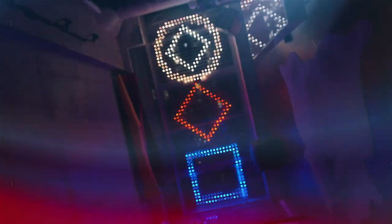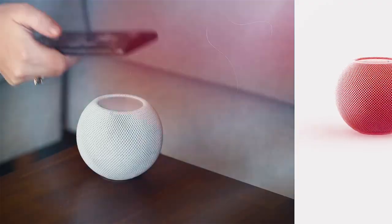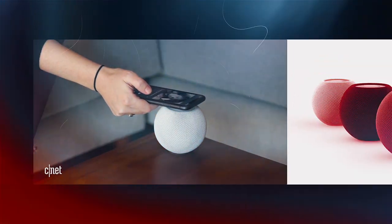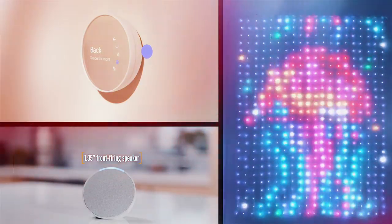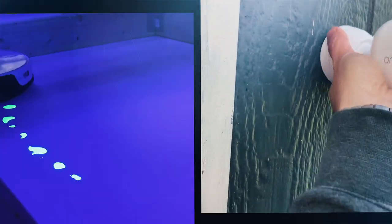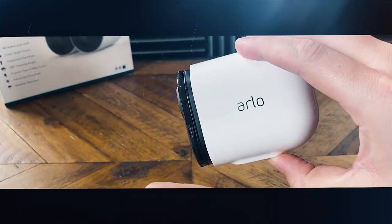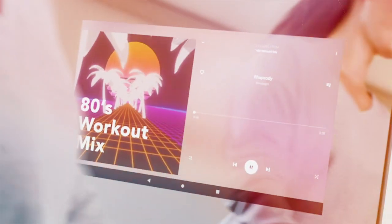Top 10 smart home gadgets to automate your life. Are you tired of fumbling for the light switch in the dark or constantly adjusting your thermostat to get the perfect temperature? If so, it's time to upgrade to a smart home. With the latest gadgets and technology, you can enjoy a more convenient and comfortable living space. Here are the top 10 smart home gadgets that will make your home smarter and your life easier.